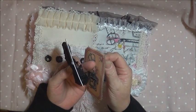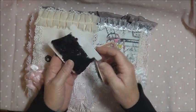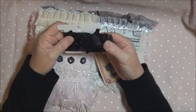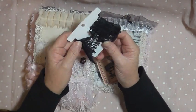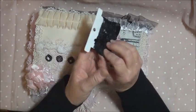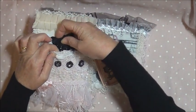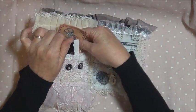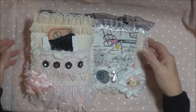I think, do I peel the back of that off to use it if I want to, Michelle? You'll have to let me know. Oh, look at this. This is so similar to that pink fabric that I think it is. Ooh, I'll treasure that. Put that in there with that. And a little ruffly trim across the top there.